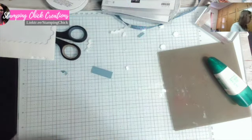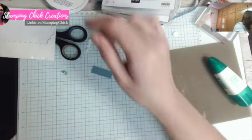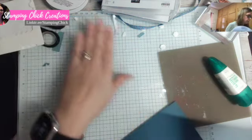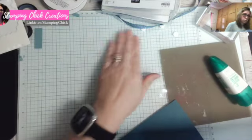Now, card number 3. I'm just moving my cards around here so I can see what I have. Okay, so this one's a fancy fold. Or fun fold, not fancy fold, it's a fun fold. So what do I have here? Let's see. Oh boy, look at my mess on my desk. Okay, let's just move that off.